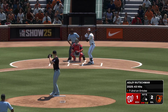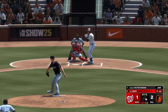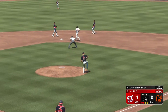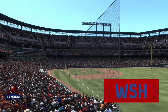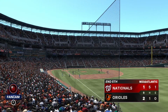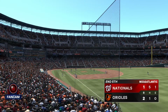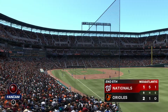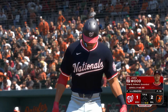Well, if he's going to steal second, you want him to go early in the count. That way he's not a distraction to the hitter at the plate. Go ahead and get it out of the way so the hitter can focus on the pitch. Over to Lowe. Inning over. The battle of the Beltway rolls on.